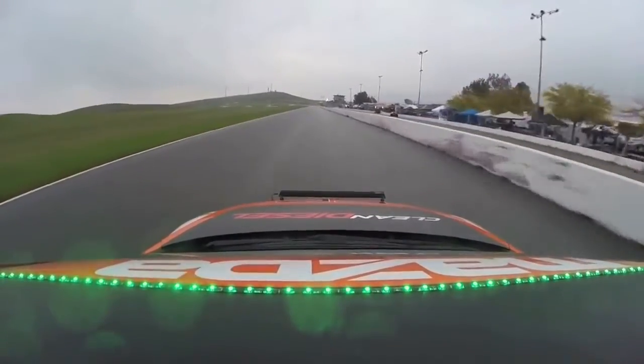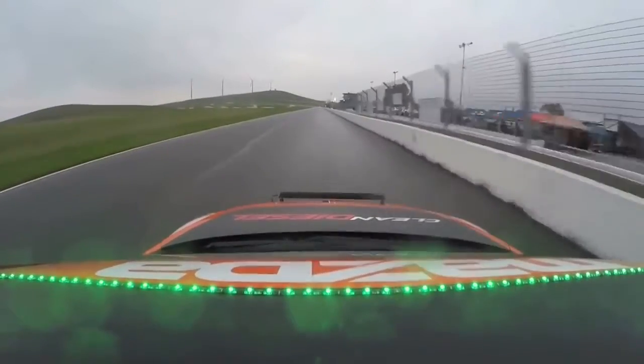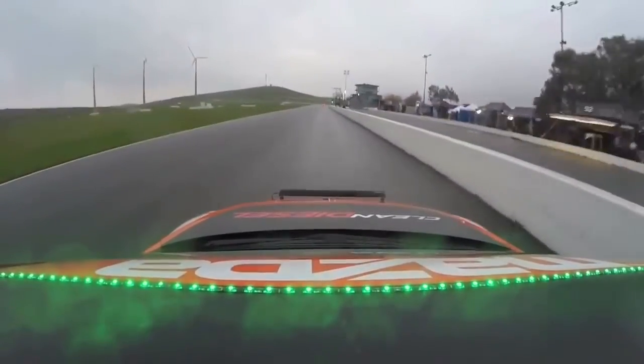I think right here there was a BMW behind me, and I pulled all the way over to let him by. There he goes.